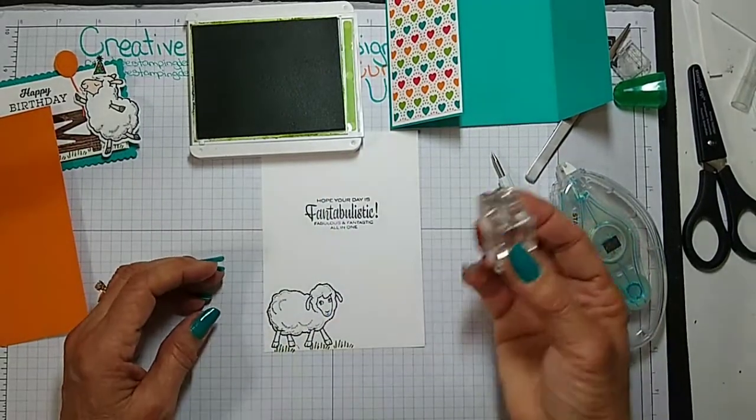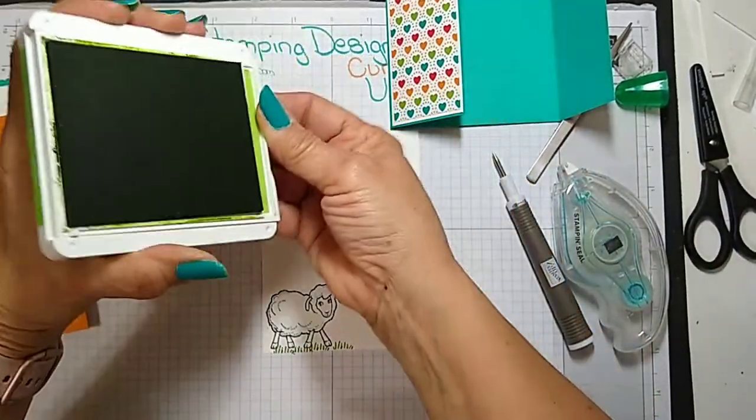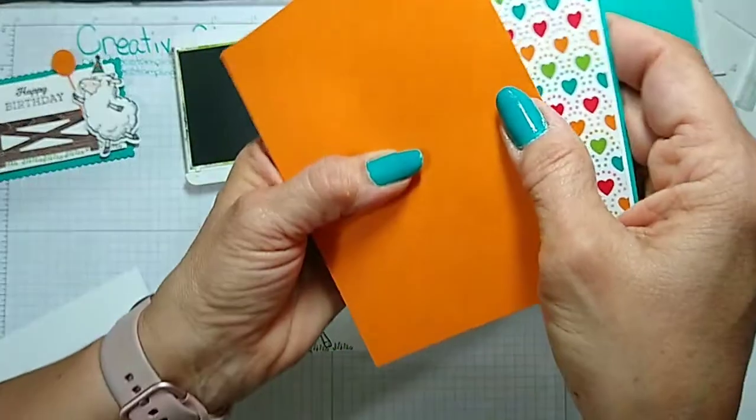Just put a little bit of grass. All right. Let's close this. Oh, I wanted to do the envelope. But now here's the pumpkin pie. Doesn't that look like pumpkin pie?